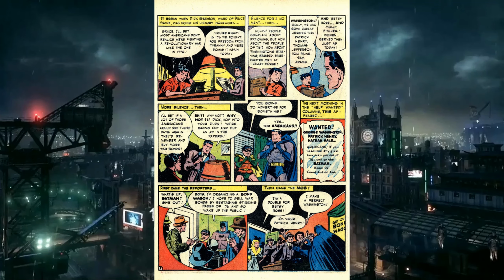Anyway, at home, while Dick is doing his homework, Bruce is obviously reading the paper. What else would he be doing? And Robin's talking about how people are complaining about rationing and how the people of 1776 felt and how they would think of the people of 1943 complaining about rationing, of having to do these things.